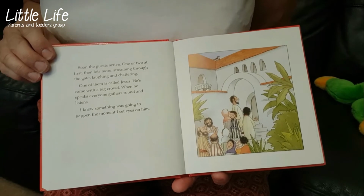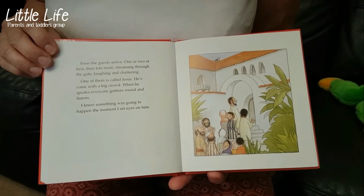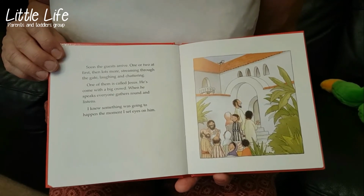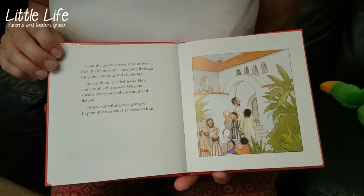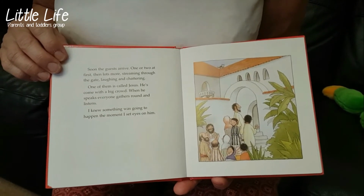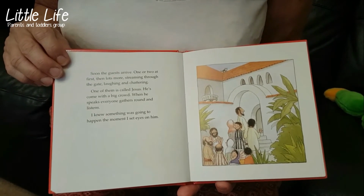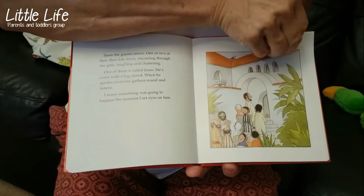Soon the guests arrive. One or two at first, then lots more, streaming through the gate, laughing and chattering. One of them is called Jesus. He's come with a big crowd. And when he speaks, everyone gathers round and listens. I knew something was going to happen the moment I set my eyes on him.